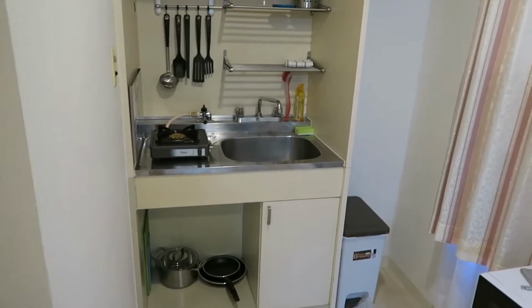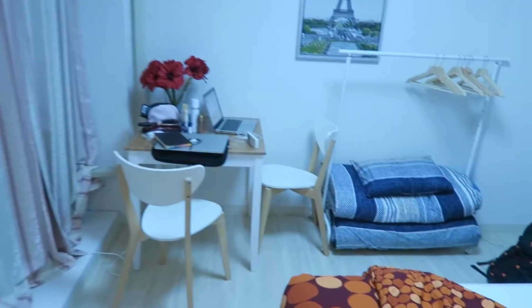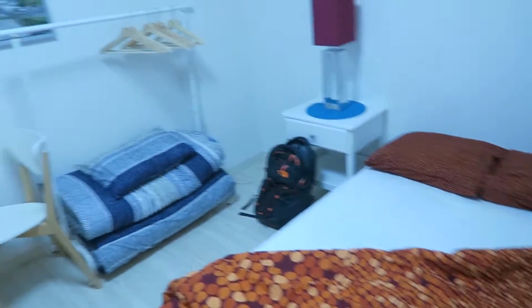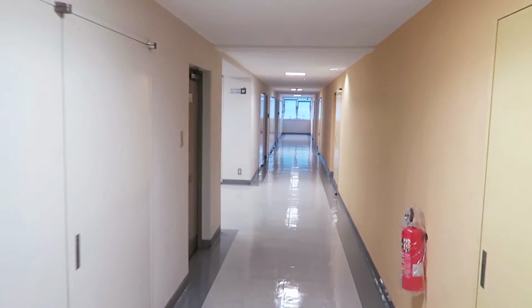It's like this. Let's do a room tour. When you enter, on the left side there's a kitchen, and then there's everything here. There's a mirror, and then the bed, and the desk, a small desk. It's right in the middle of Shibuya on Dogenzaka, so it's really close to everything, and now we're going to get some ramen. This is like the hallway. The ceiling is really low. I can't even touch it.